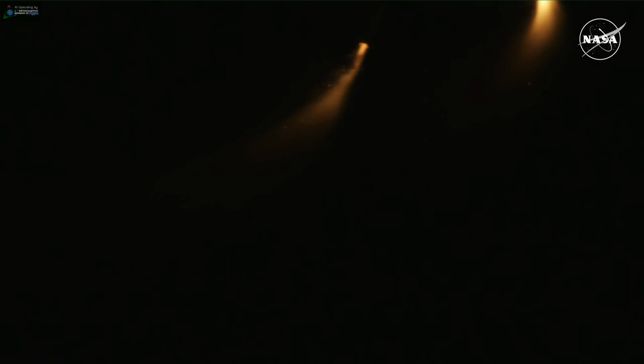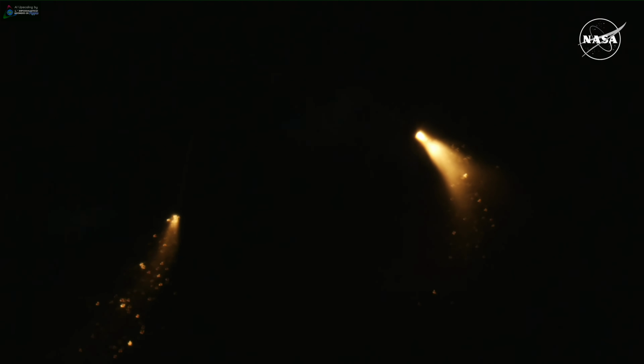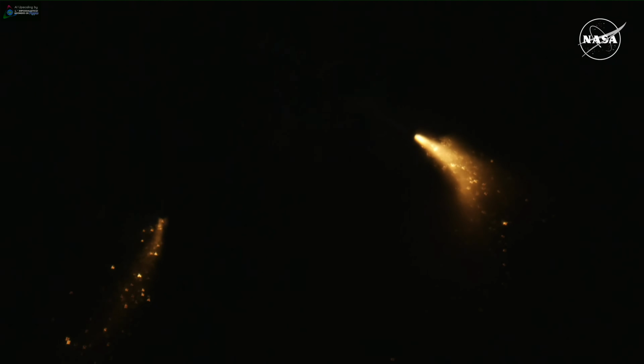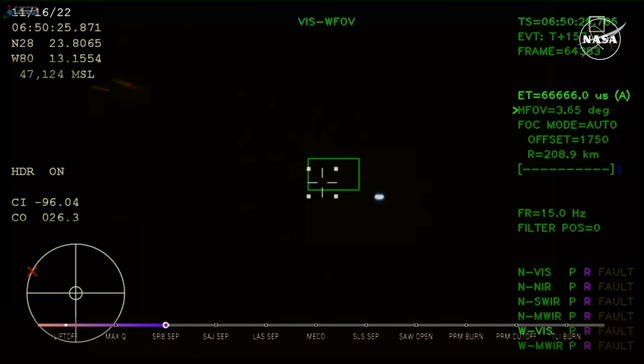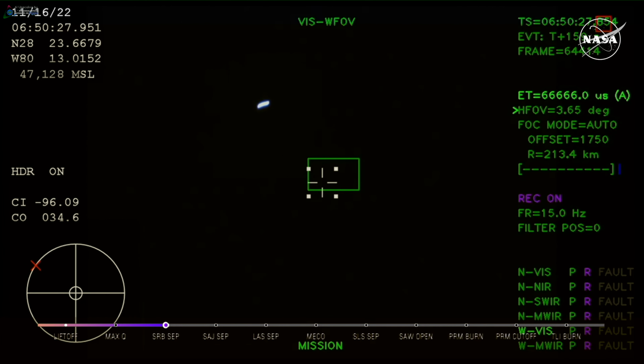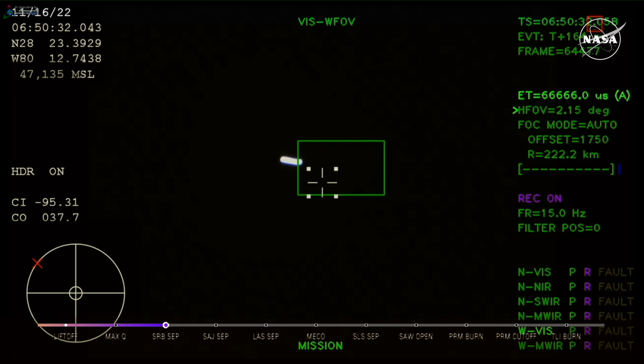Now the core stage continues to power the flight of Orion, all 4 RS-25 engines firing, traveling over 3,400 miles per hour, 46 miles downrange. 2 minutes and 36 seconds into the flight. Hearing nominal calls here in Mission Control Houston. We've still got 4 good engines on the core stage. Next up, we'll be looking for the service module fairing to separate.